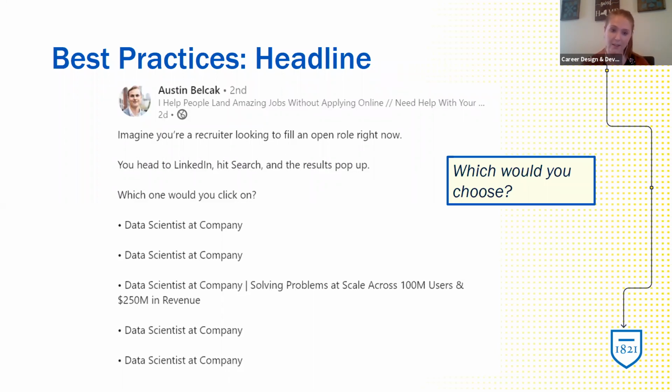And looking at this, I see data scientist at company, data scientist at company, data scientist at company solving problems at scale across 100 million users and $250 million in revenue. And then it continues on, data scientist at company, data scientist at company. Clearly that third option is so much more interesting to look at. I got a sense of what the person is doing a little bit more than just their job title at company. They're standing out among the other people on LinkedIn.